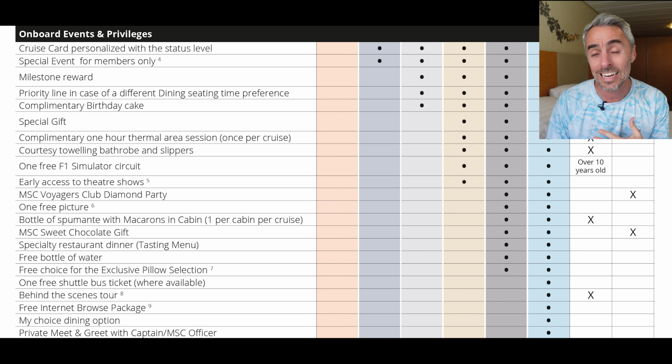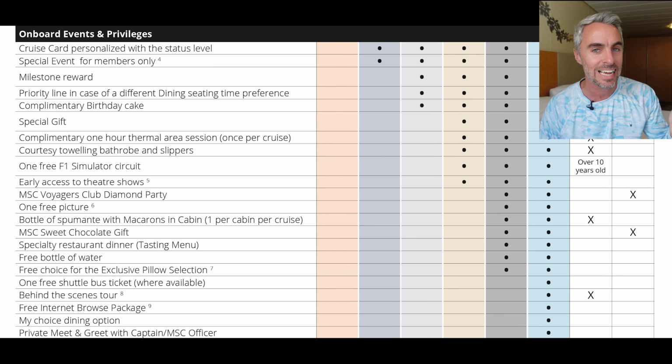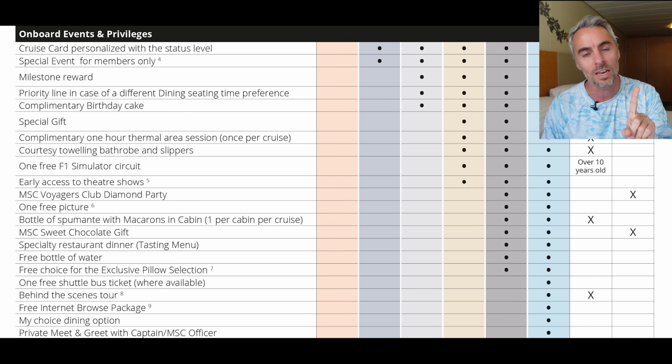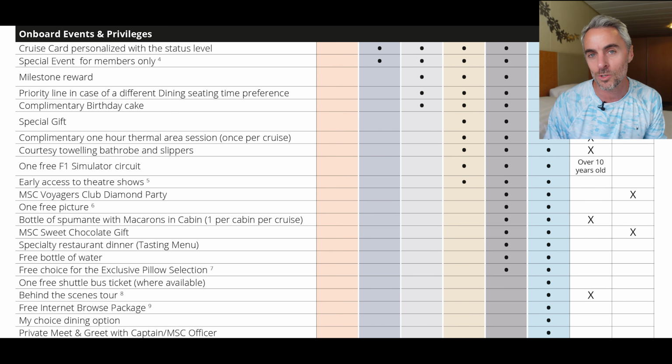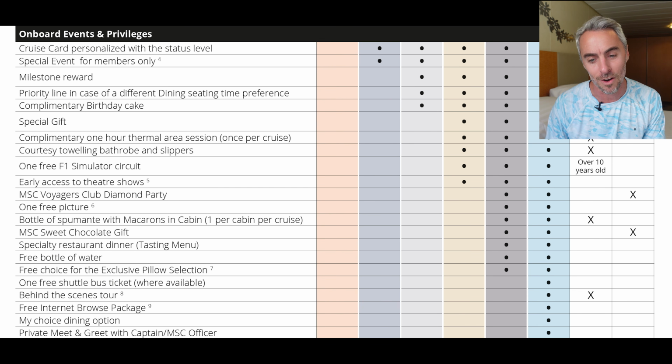You're also going to get a specialty restaurant. So this is one that is a really, really cool perk for Diamond and Blue Diamond members, is you get a tasting menu at one of their specialty restaurants, and they have plenty of them. The Magnifica that I've been on, okay, had one, fine. But it was actually a really good tasting menu. On the C class, you've got multiple dining options that you can choose from, and it is actually a really good experience. So this is probably one of my, if not my favorite perk that they actually offer through the program.